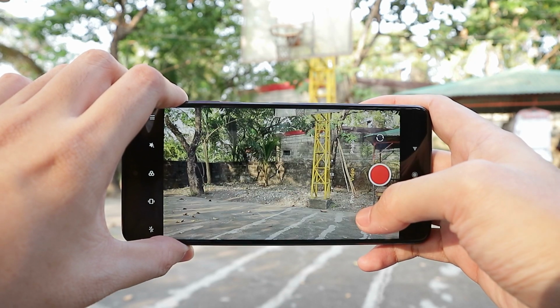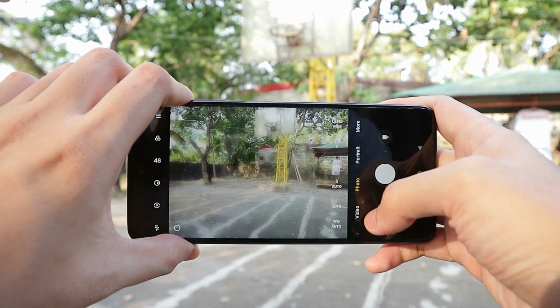So yeah, I would give the cameras on the Xiaomi POCO X3 Pro a solid B+. And moving on to the main focus of the Xiaomi POCO X3 Pro, and that's performance.